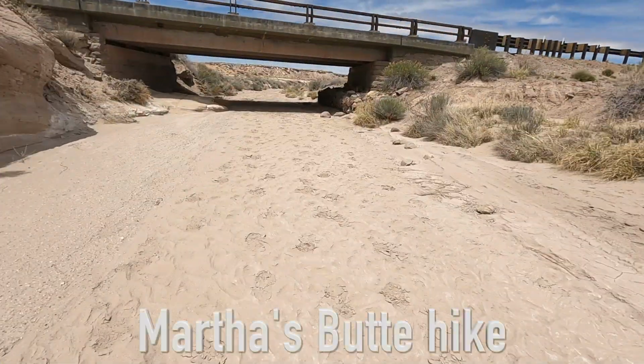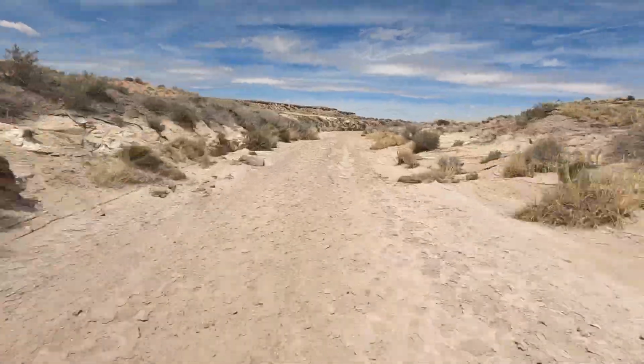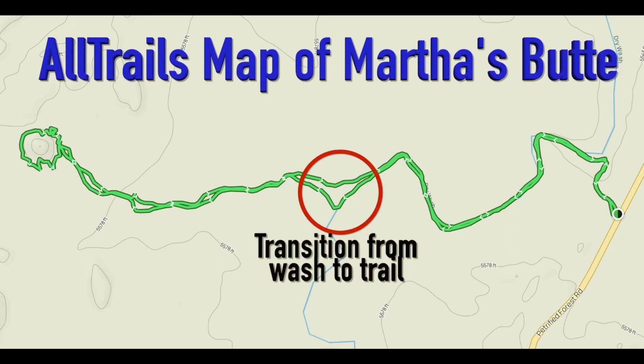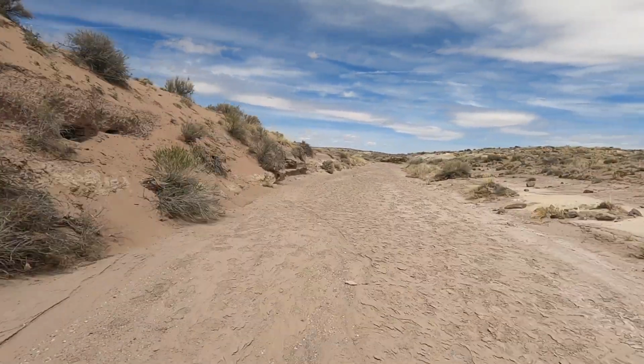On this day, we take a hike that few even know about, much less take. It is Butte Trail, and it begins by passing under a bridge which carries the traffic of the main road overhead. For the first third of the hike, we're walking in a dry wash. It is a bit sandy, but in general, an easy to follow walking trail.